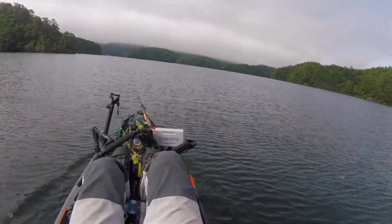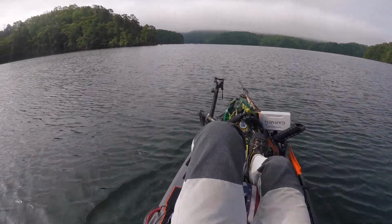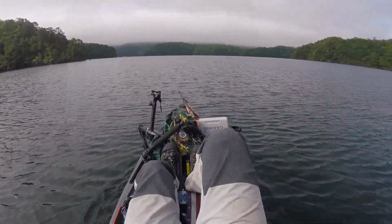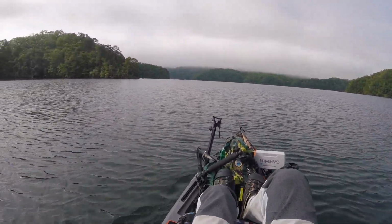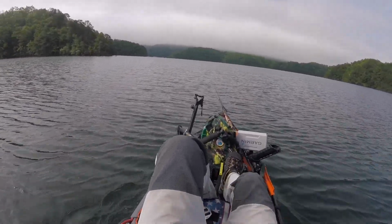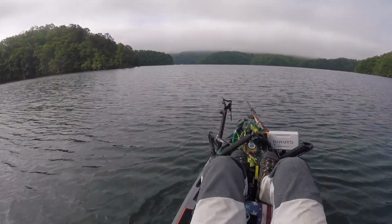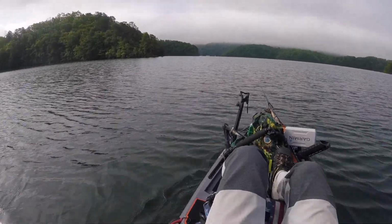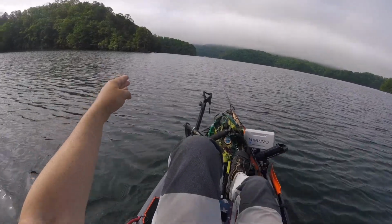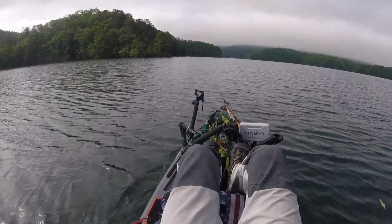Not sure if there's weather behind the mountains, but we just got hit with a headwind. It's not too bad, seven or eight miles an hour probably. But the way it's been raining this weekend, better safe than sorry to keep our eye on it and stay close to shore. So I'm gonna move across those points in case a lightning storm rolls through.